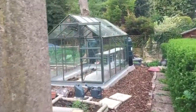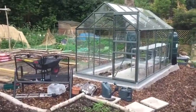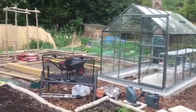Well, today has been a very special day. I had a visit from my greenhouse people. Whoopee! They came today to fit it at last. So now I'm going to give you the big reveal. Here she is. Full effect.